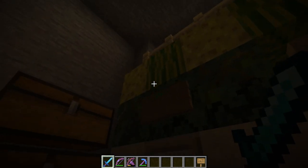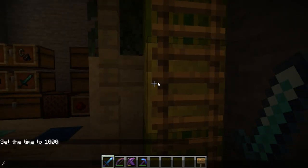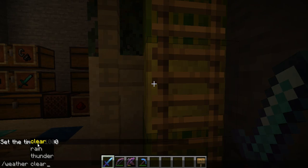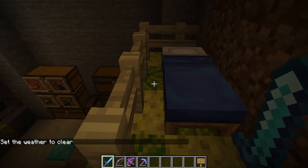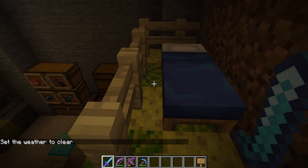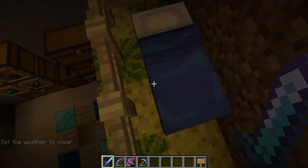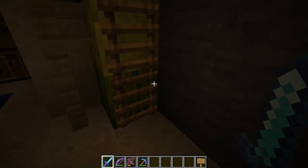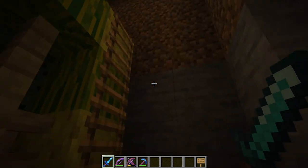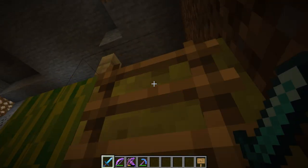Again, there's the item booth for June 1st. I'll get into that later after I explore all the rooms. Also, let me clear that really quick. There we go. Up here, my bed last year was jungle wood and jungle leaves, but this time it's a melon and sponge. Now also, the ladder had to be positioned on the wall a little because the jungle leaves wouldn't allow a ladder to be stuck onto them.